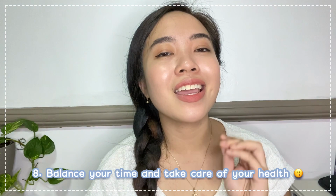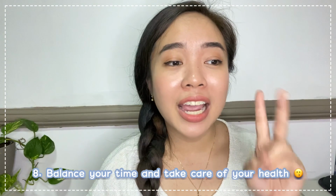Just balance your time and take care of your health. Take care of yourself. Take vitamins, hydrate yourself, sleep well, and eat well. Eat a balanced meal. Alam ko, ako din, guilty din ako kasi di ako kumakain ng mga healthy food. Try your best to eat healthy food and prevent yourself from being sick, okay?